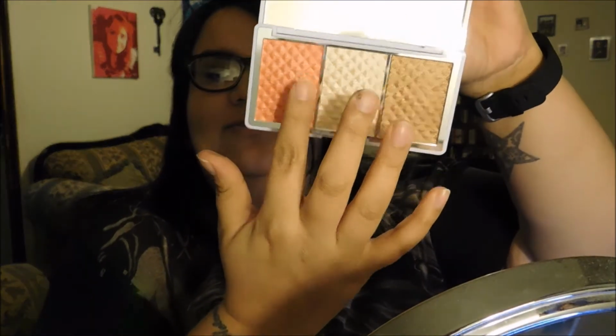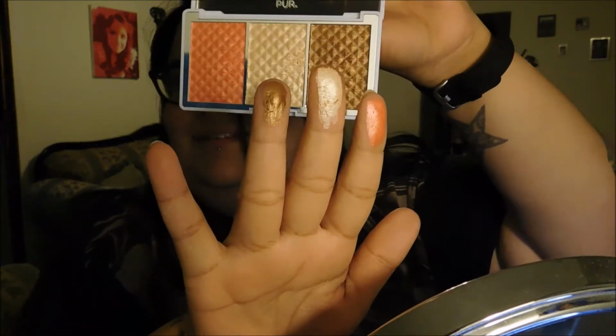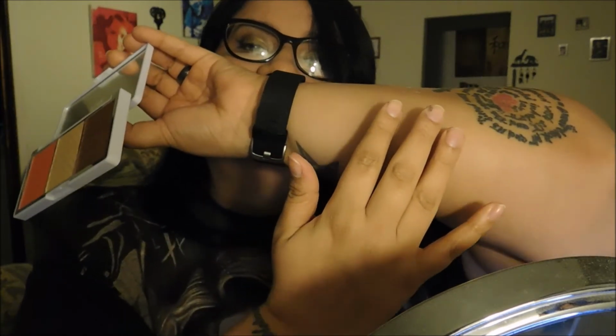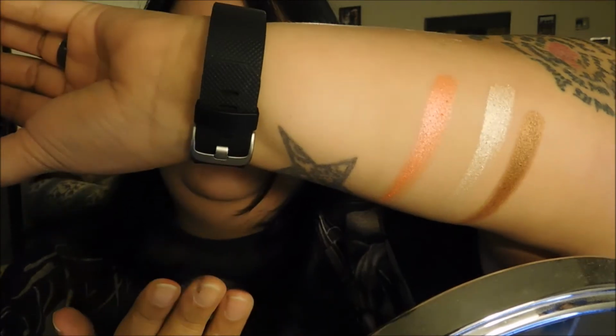So we're going to just finger swatch them real quick. Oh wow. That's, wow, okay. I'm kind of scared right now. Okay. I would totally use these as eyeshadow because this is just kind of insane. I'm going to go ahead and try them out though. Let me try the blush first, and I'm just going to tap it because, oh my god, I'm kind of scared that this is going to be overkill.